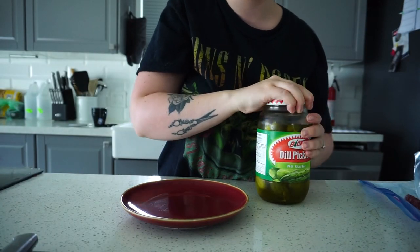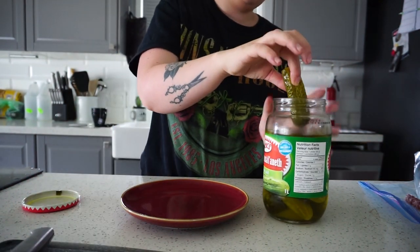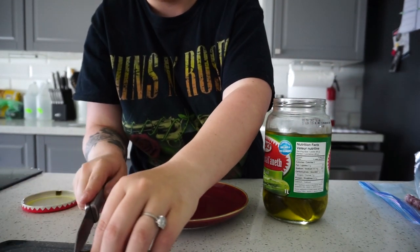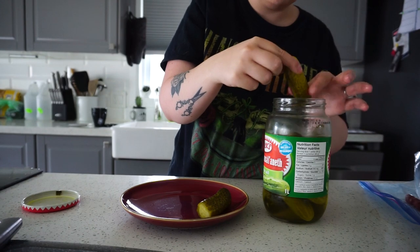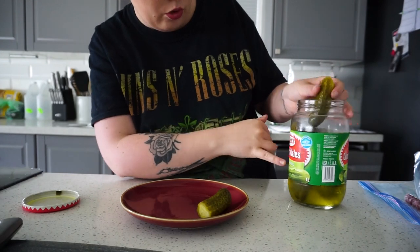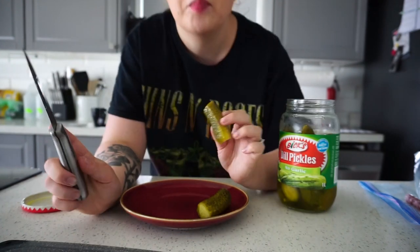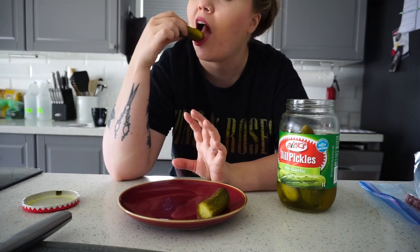We're gonna make some pickles because your girl loves her pickles. It's been a while. Actually, I don't even think I've bought pickles yet since moving into this house, but I love pickles. So I'll have two pickles, although these aren't that crunchy. I like crunchy, no garlic. I never know what pickles to buy. I hate pickles that are sliced. I need them thick, I need them crunchy. This slaps, if you know what I mean.